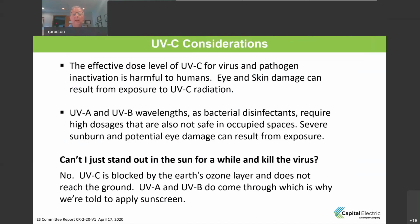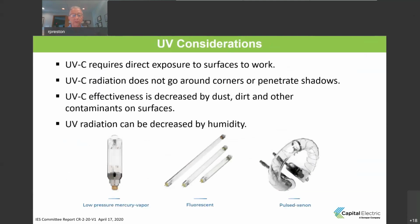So can I just stand out in the sun for a while and kill the virus? No, it's not that simple. UVC is blocked by the Earth's ozone layer, does not reach the ground, thankfully. UVA and UVB do come through, which is why, of course, we're all supposed to wear sunscreen in the summertime. It'll help us with a suntan and keep us from getting a sunburn. But UVC is blocked, and we have to actually create that portion of the ultraviolet spectrum, I'll say artificially, so to speak, here on Earth in order for it to be used.